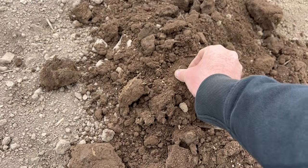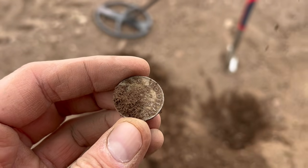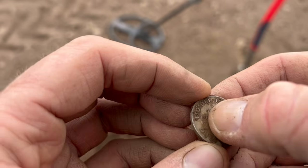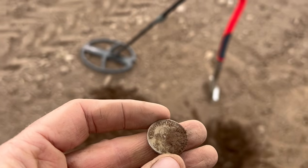We've got something round. Oh, it's definitely a coin. I thought for a minute it was a pound coin, but it's not. I can see the word FID DEF. What is that? Is that a shilling, maybe? Let me get the water bottle out. Don't think it's silver. Or is it silver?